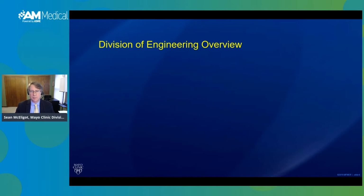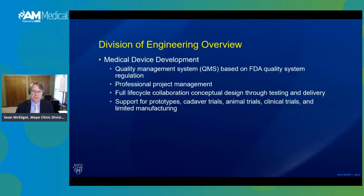To achieve our mission of medical device development, we employ a quality management system, professional project management, collaboration with our proponents throughout the project lifecycle, and support for prototypes, verification, validation, and limited manufacturing in our full machine shop. Our staff of 67 includes project managers, technicians, designers, machinists, and a scientific glassblower across the disciplines of electrical, mechanical, software, biomedical, and chemical engineering.